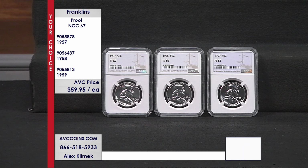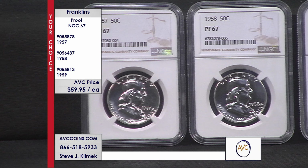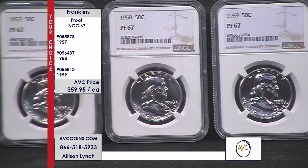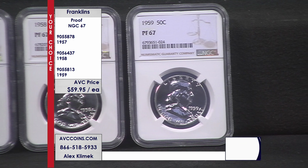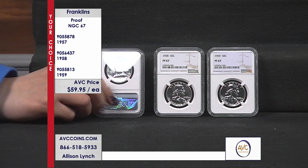We'd love to show you that packaging to give you a visual of where they were from. They're only from the proof set. And that is why in these 3 years, we're only seeing 32,199 coins in 67 grade or better for the year 1957 out of 1.2 million proof sets. And when you break that down, just 32,199 coins in NGC Proof 67 or better condition is just 1 in every 39 coins struck by the U.S. Mint in 1957. And that's just 2.58% of the entire mintage.